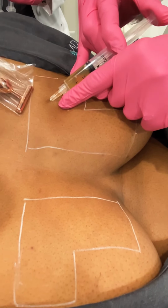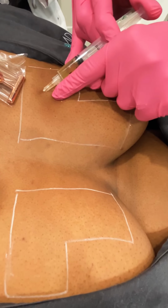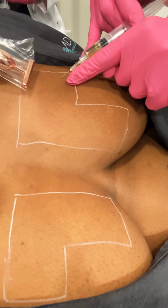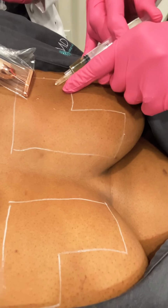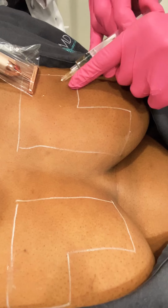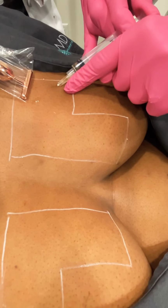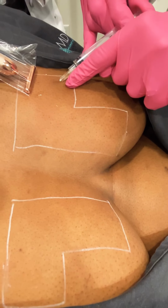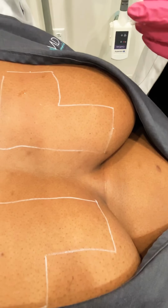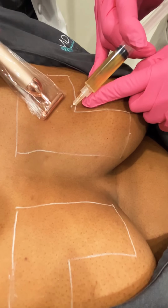We're going to be going around this whole area. Everything good? Mm-hmm. Good. Okay. And I'm focusing on hitting all these points.